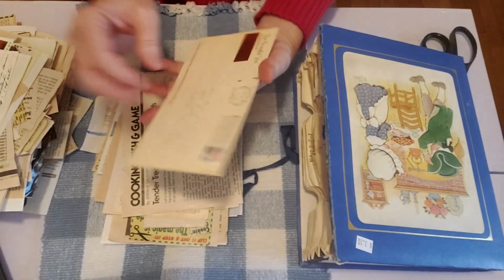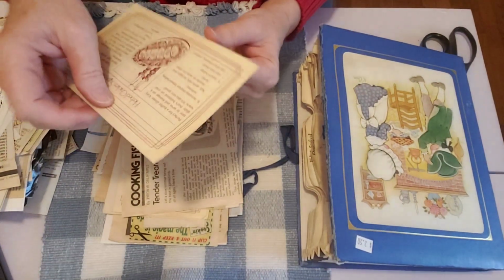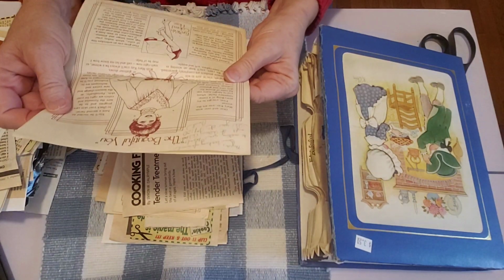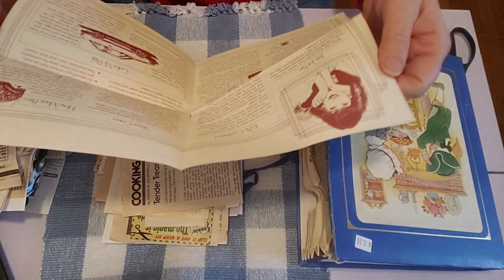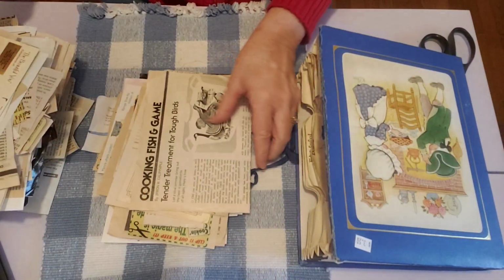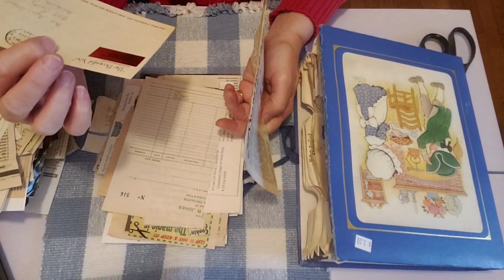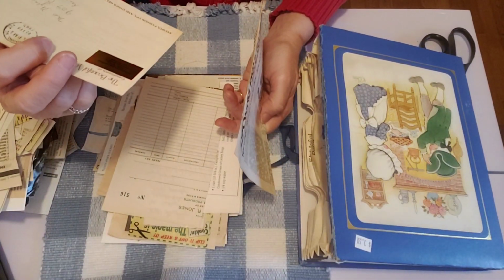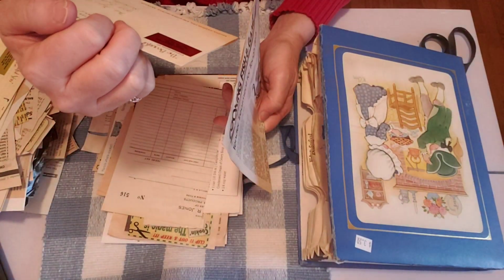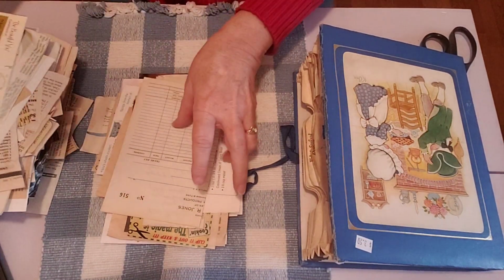Here's a neat thing here. Oh, this is a stamped envelope. And what do we have inside? Little booklet. And there are recipes in here. And that's cool. Clippings, another one of those is stamped. That's got a cute little stamp on it there. I'm trying to see, date is 1985. The date on the other one was also 1985.